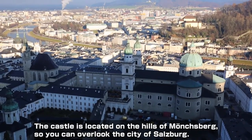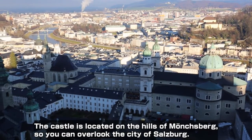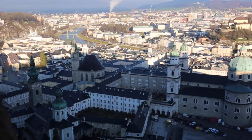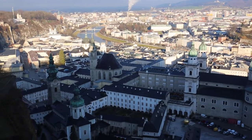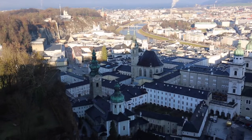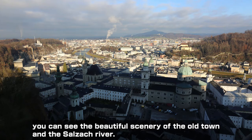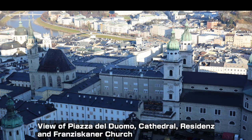The castle is located on the hills of Mönchsberg, so you can overlook the city of Salzburg. You can see the beautiful scenery of the old town and the Salzach River. View of Domplatz, the Cathedral, the Residence, and the Franciscan Church.